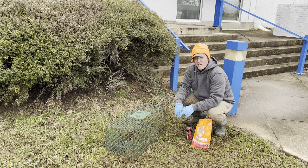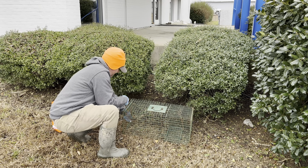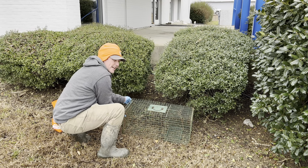Right here at the front door, they'll love that. I got it scratched. Remember I had the scratching right here, the digging? Same thing here. So we're already in the location they want to be.